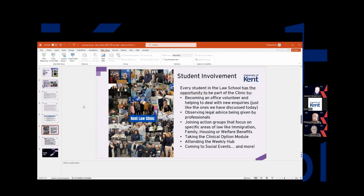There's no test, there's no pre-required knowledge. It's just enthusiasm to turn up. So the chances that we would give you would start out with something like being an office volunteer, where you would look at new inquiries just like the ones we've gone through today, and we would have a tangled mess of facts that a client has given us, and we would sit with you and start to unpick that and say, well, what kind of legal problem do you think that is? So that's something that our first year students come and do with us.